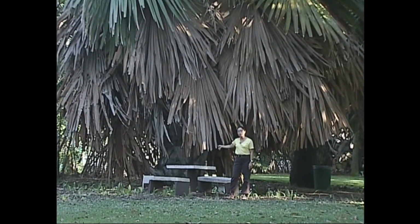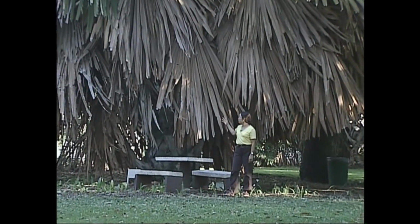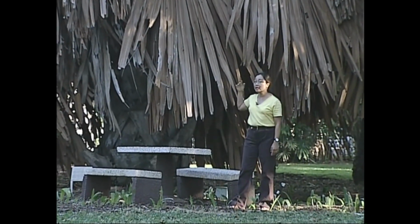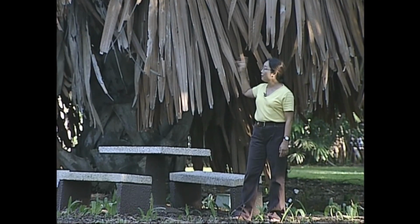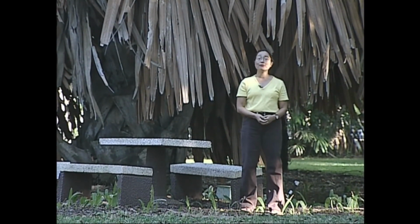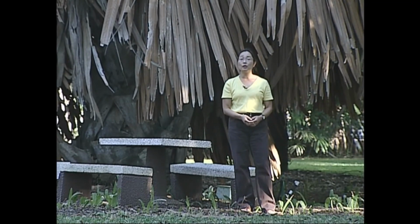Even though this is a perennial plant, it's probably lived for at least 30 years, almost 40 years, and it actually hasn't flowered at all during that time. It flowers once, makes fruit, and then it dies. That's what we mean by monocarpic: flowers only once. Another plant in the Hawaiian environment that does the same thing is the poster child of Hawaiian botany, the Haleakala silversword, the ahinahina.